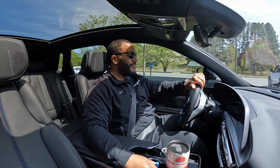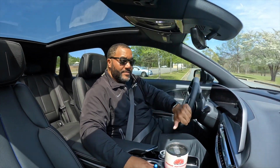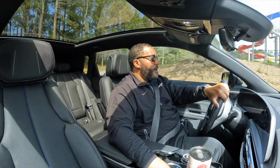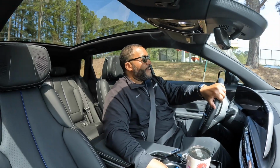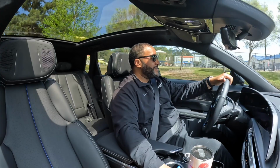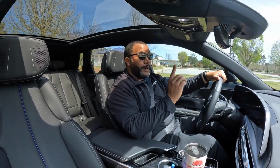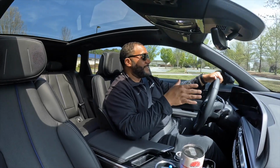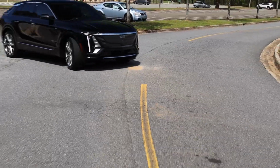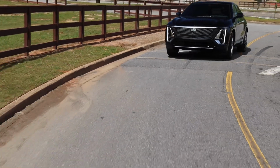Feel like I'm in an episode of the Jetsons. All right, here we go. The all new 2023 Cadillac Lyriq. And folks, this thing is absolutely amazing. It's breathtaking. I mean, it's so many words, it kind of leaves you speechless. This is all new from Cadillac. This is the debut.